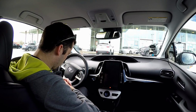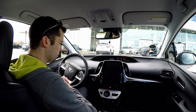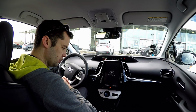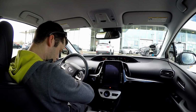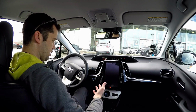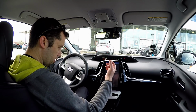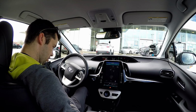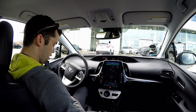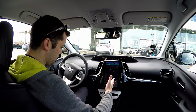So like any other car, foot on the brake, power. I think it wants me to put the seatbelt on. You hear its startup music, and we're presented with a caution screen that you have to continue with. This is something pretty normal on most electric cars that I've been in. Oh, you don't have to hit continue; it just timed out.